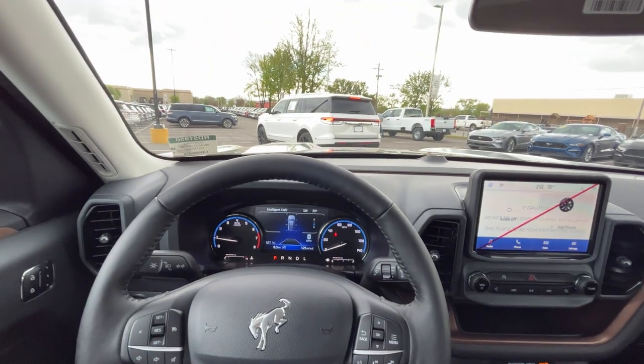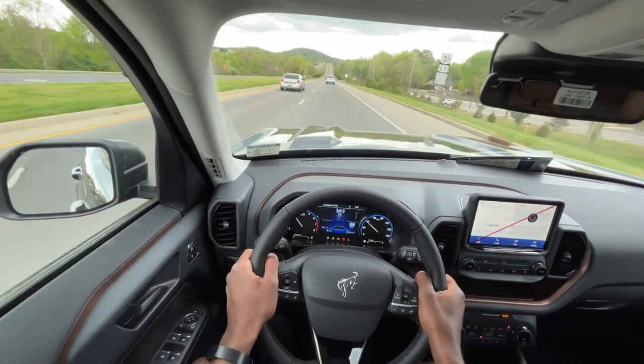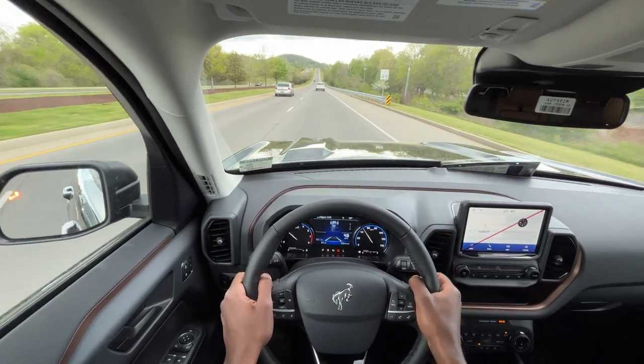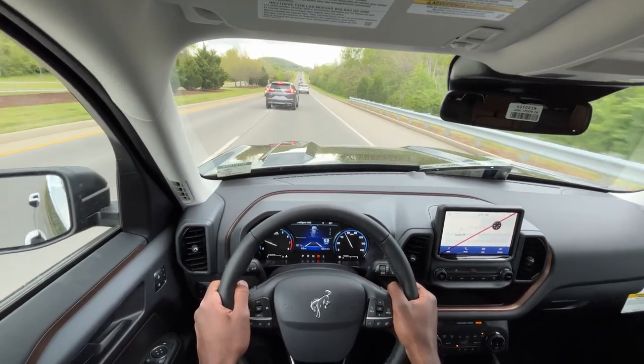But next time we go ahead and take this Bronco Sport out on the road for a quick test drive. So driving the Bronco Sport, I will recommend going with the more potent four-cylinder turbo. This one's fine, but it just lacks the power that I would like to have personally.